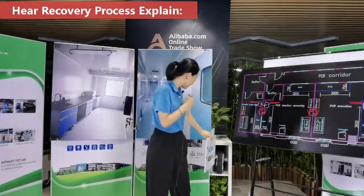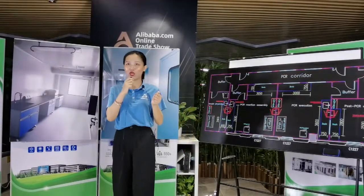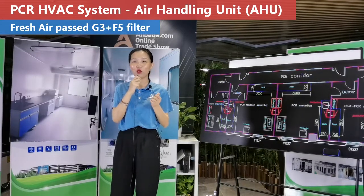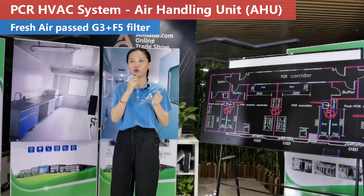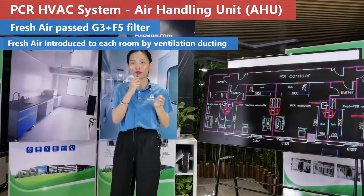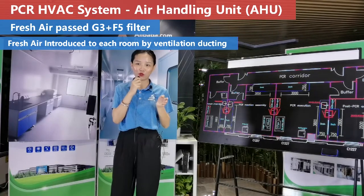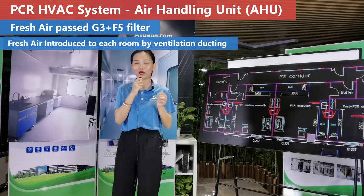And the fresh air is treated with filters of G3 and F5, pre-cooling or preheating by the air-to-air heat recovery, and the cooling coil in the AHU. Then it is introduced to each room by the ventilation ducting, while each room also exhausts the air independently to the outside. The exhaust air outlets should be equipped with primary, secondary, and HEPA filters to avoid contamination from outside.